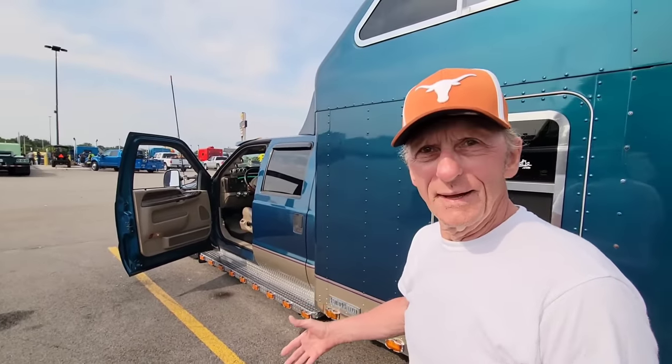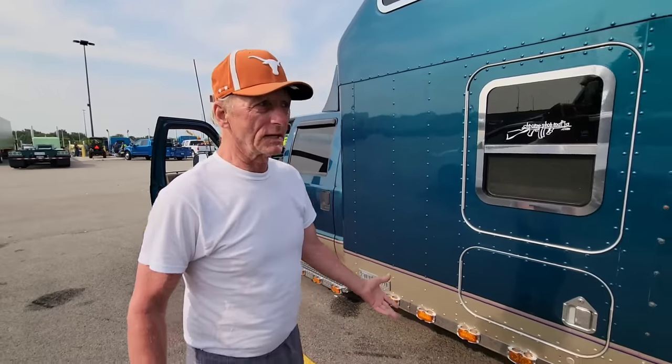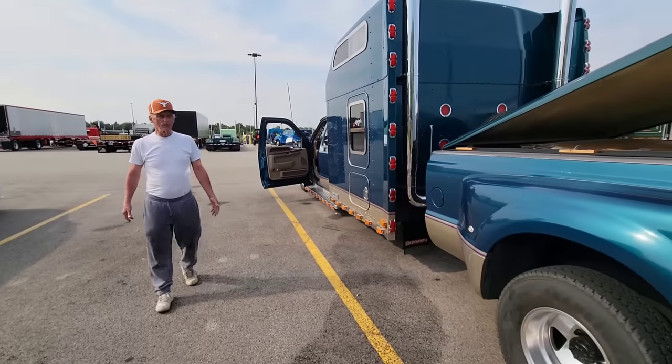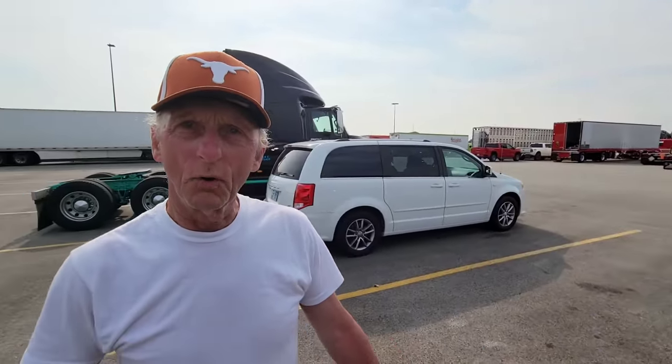We might have to go for a ride in a little bit. Yeah. Can we do that? We can go for a ride. The wheelbase is 276, in other words, 23 feet long. 23 feet long. Yeah. I tell you. The overall length is 30 feet 6 inches. That's crazy. 30 feet 6 inches is the overall length of the truck.